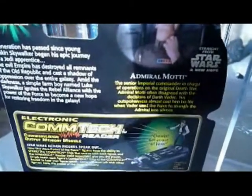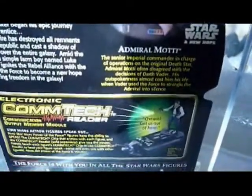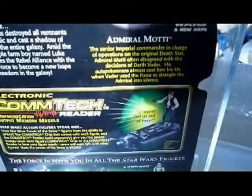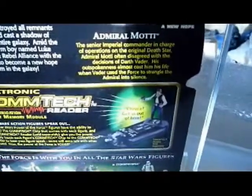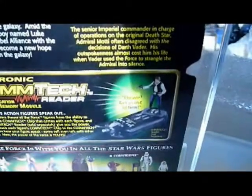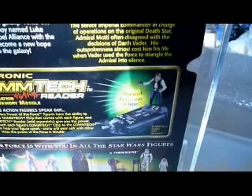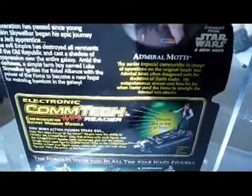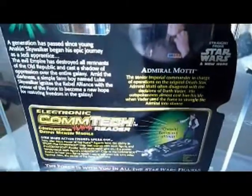Admiral Motti, the senior Imperial commander in charge of operations on the original Death Star, Admiral Motti often disagreed with the decisions of Darth Vader. His outspokenness almost cost him his life when Vader used the Force to strangle the Admiral into silence, until Governor Tarkin tells him that's enough.